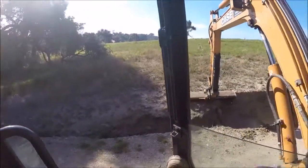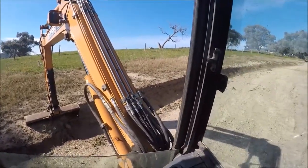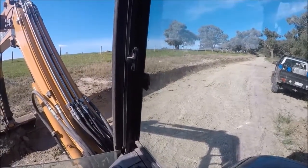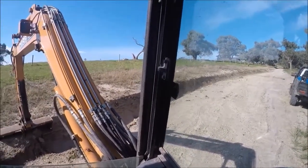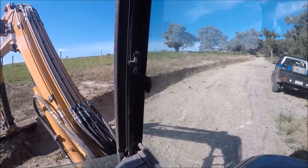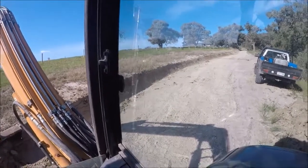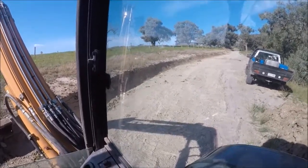So the truck is out getting a load of riprap that we're going to put in here. The whole idea of that is to slow down the water and stop the erosion when it's coming down the hill. So we'll be plucking that out of the back of the truck with the bucket and laying it down in the drain. So hopefully we can get out of here by today, because I think we're expecting a bit of rain soon. If we can knock it over, I think we'll all be pretty happy. So I'll try and get a bit more footage after.